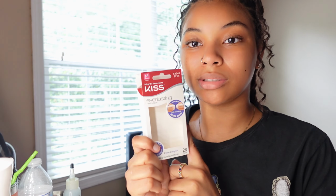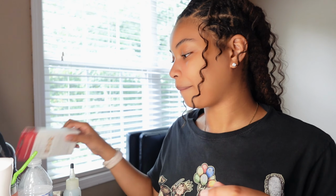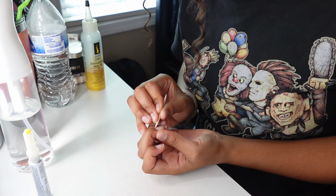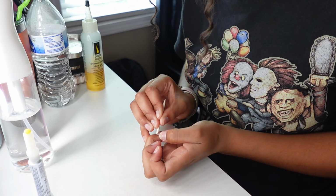Okay, bag packed. I got these press-ons. It's just some French tips to match the toes. You know what I'm saying? But I'm gonna put them on real quick. I'm in a rush. I have to go. So, bye y'all.